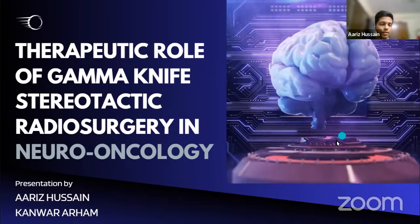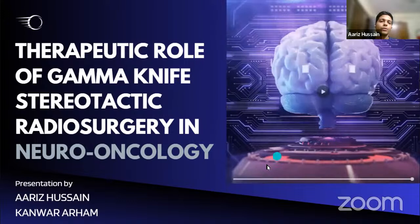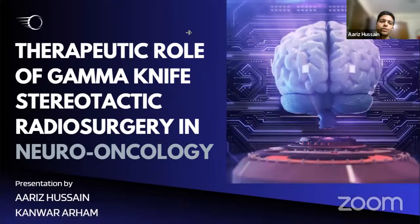We are fourth year MBBS students from Karachi Medical and Dental College, and today we are going to present our research article on the therapeutic role of gamma knife stereotactic radiosurgery in neuro-oncology. Before we get into it, we know that some first year, second year and third year medical students will be joining us soon. We need to first discuss some of the terms that are going to be discussed in this topic. So I would like to ask him to please go to the next slide.